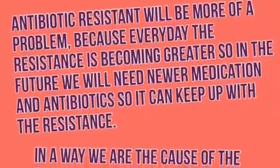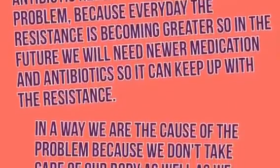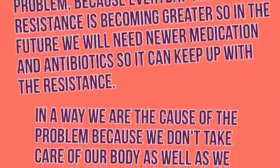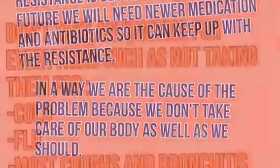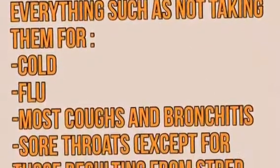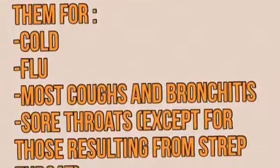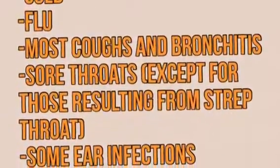Antibiotic resistance will become more of a problem because every day the resistance is becoming greater, so in the future we will need newer medication and antibiotics to keep up with the resistance. Do not take antibiotics for the following: a cold, the flu, most coughs and bronchitis, sore throats, except for those resulting from strep throat, and some ear infections.